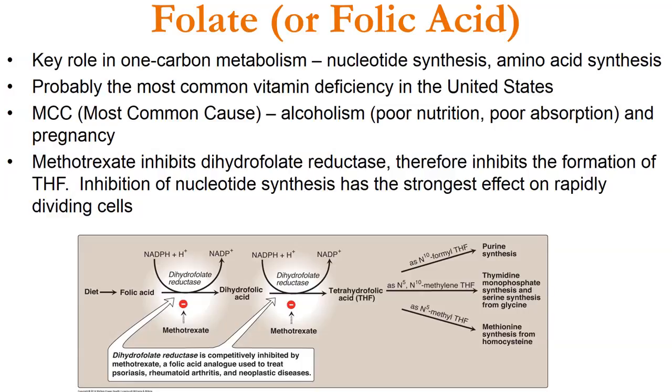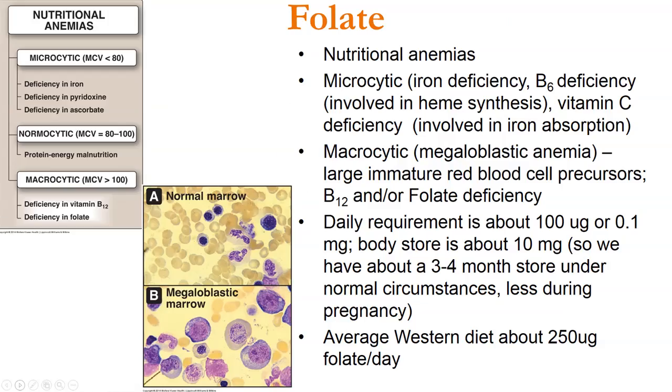So this is a drug we can use. It's really a chemotherapeutic, so one of the places you'll see it used is to treat certain types of cancer. You'll see in there they have a couple autoimmune diseases, but it's the same idea. You're trying to interrupt rapidly dividing cells, okay, by inhibiting nucleotides. You inhibit the synthesis of nucleotides, you inhibit DNA replication, you slow down rapidly dividing cells, including cancer.